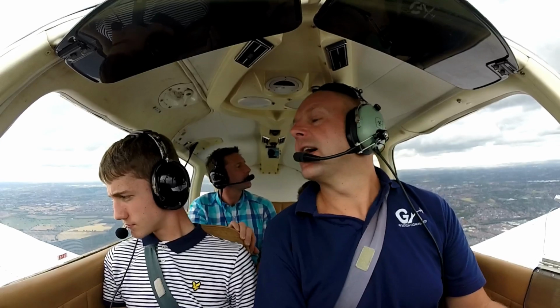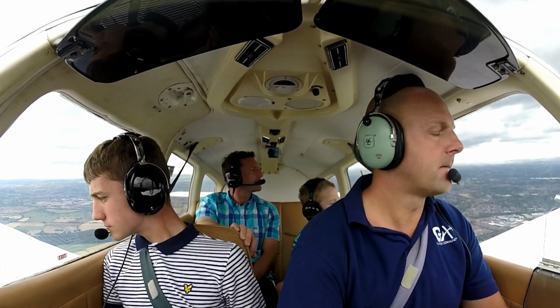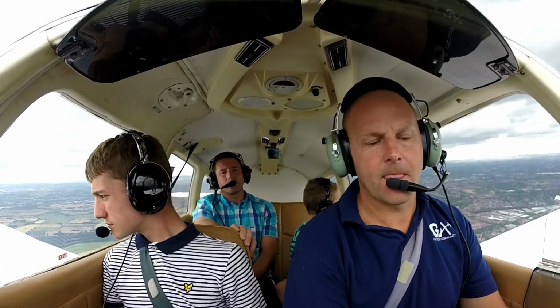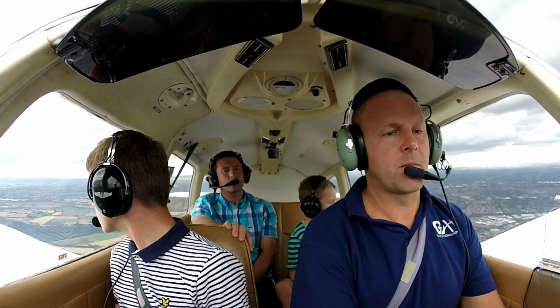Golf November Victor, overhead, dead side descending. November Victor, report downwind, one in the circuit, base. Looking for traffic, report downwind, Wilco, Golf Victor.